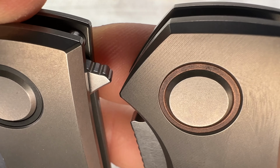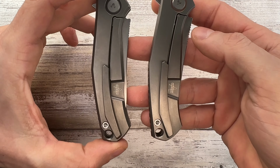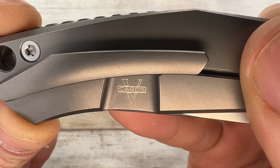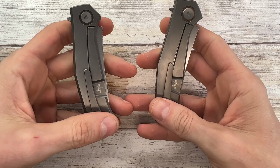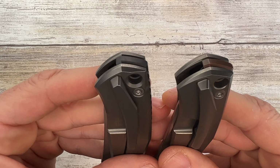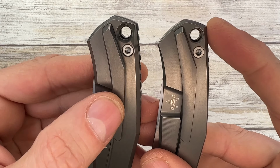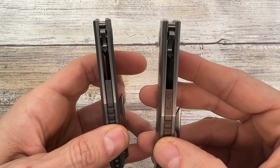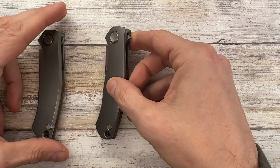And everything else is going to be the same. So you get the same everything. You get, you know, the V cards or cards V, laser engraved in the lock bar cutout, which is external. And another little difference is that the pocket clip also is going to be 3D milled. You see, this is 3D milled, this is just flat to match better the scale. So from the 10 to the Jack, you get this bump in features.